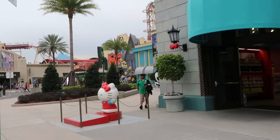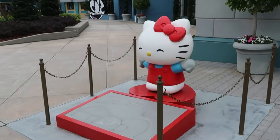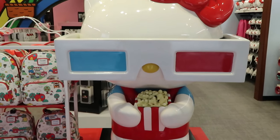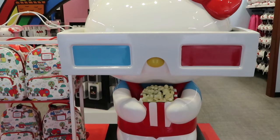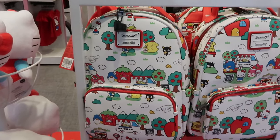there's any new happenings. One of my favorite little spots, though, is even before you enter the store. Look at the little photo op you do have of Hello Kitty. Even in the concrete, it says Hello Kitty there with her little bow print. A fun little photo op as soon as you enter, though. Hello Kitty's wearing her 3D glasses with a bucket of popcorn. Like, how fun is that? But of course, this store is known for having all of the Hello Kitty merchandise.